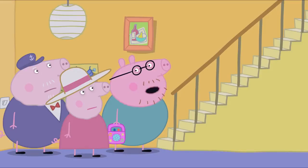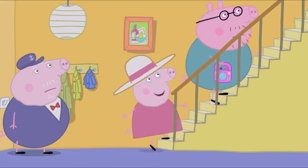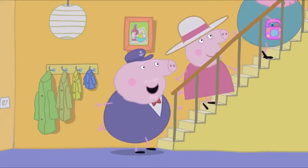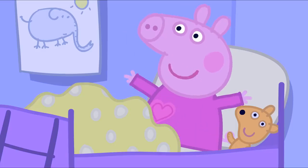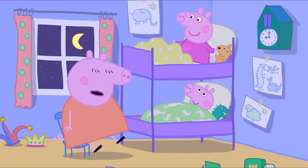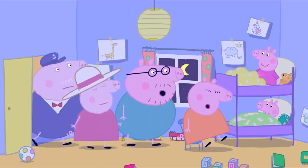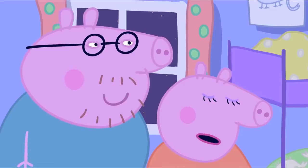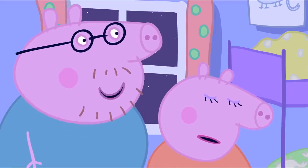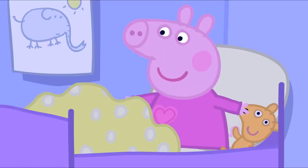Mummy Pig's been up there for a long time. I can hear snoring. At last, Peppa and George are asleep. And then they all lived happily ever after. The end. Peppa? George? Shush! Mummy is asleep. It looks like Princess Peppa is the best at telling bedtime stories. That's right. I am.